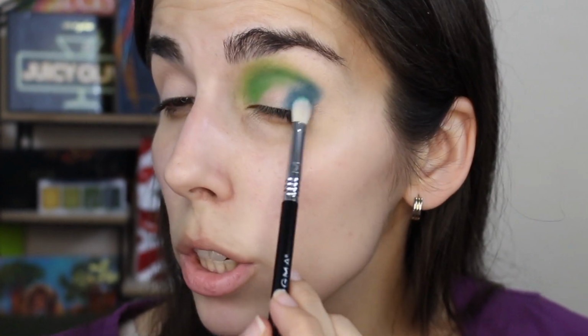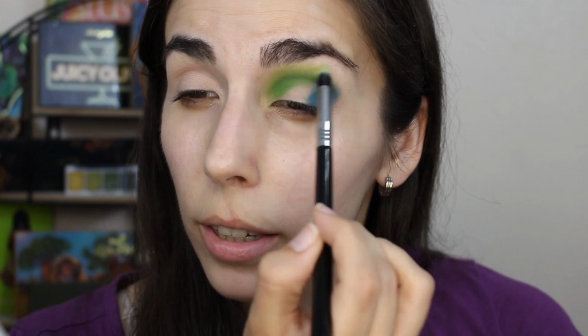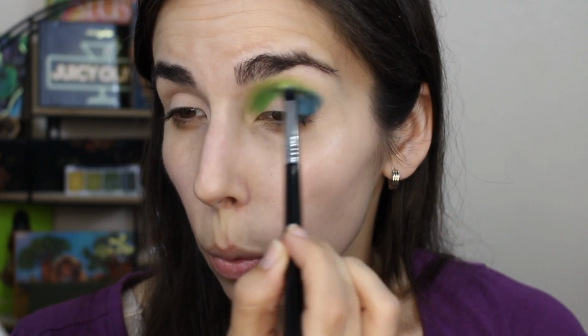Are we seeing that patch? That's not supposed to be happening. I'm gonna go back to the Duo Fiber Brush in the lightest green. When I blend it out, that super light lime green does really look almost like yellow, highlighter yellow.